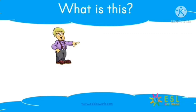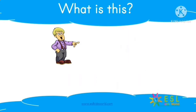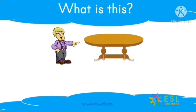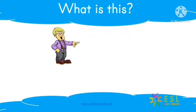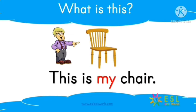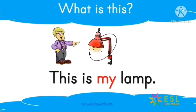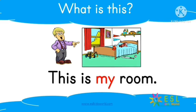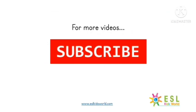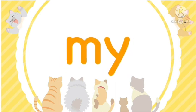What is this? This is my bed. What is this? This is my table. What is this? This is my chair. What is this? This is my lamp. What is this? This is my room. So, our tricky word for today is my. My. Well done, grade one.